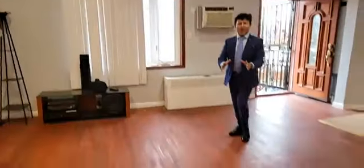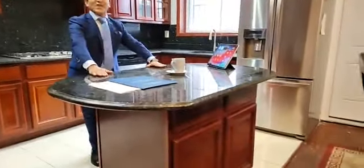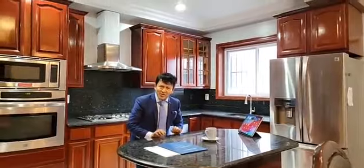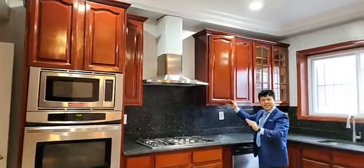Here we have high ceilings, just about 9.5 feet. Original wooden floor. Let's go to the kitchen. Here, this is the place you're gonna really enjoy. We have granite countertop, stainless steel appliances, fresh painted cabinets.